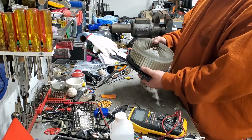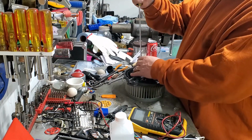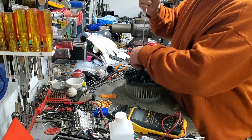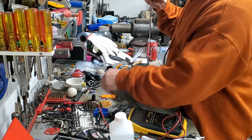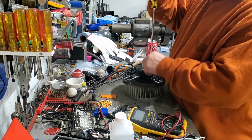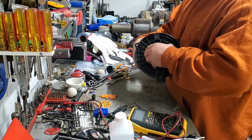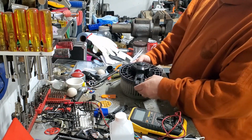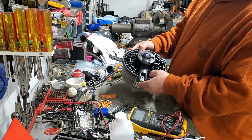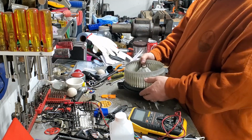Stuff going on, mess happens. So let's see if this leads me. Probably nowhere. Where's the screws if it's not going to do anything?